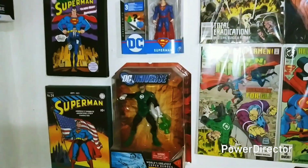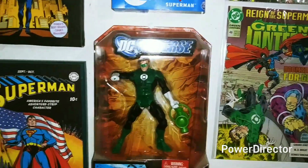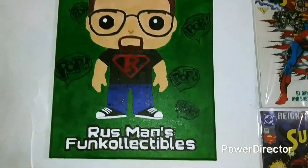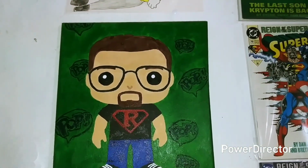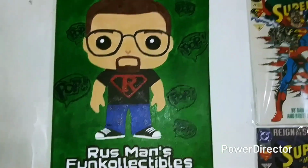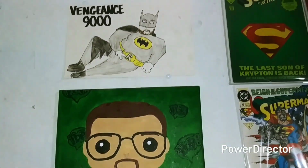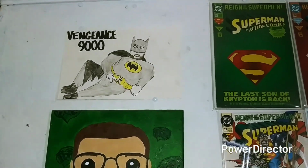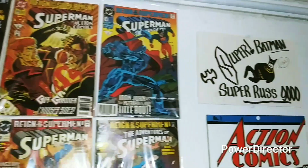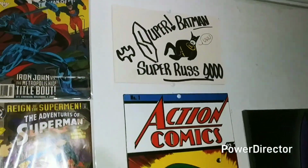Moving to the side here, we have the Hal Jordan Green Lantern, a couple Superman plaques, some other figures, my Russ Man's Fun Collectibles. That's what the channel used to be before I changed it to Super Russ, back when I was only Funko. Got some art up there from all the way from Australia, from Simple Simon and Sarah.